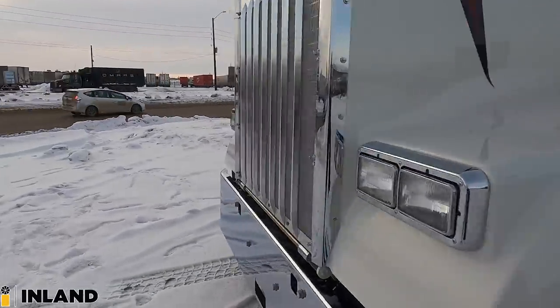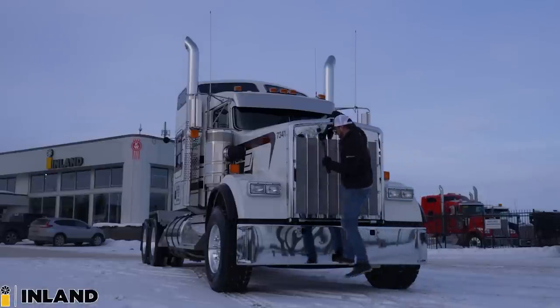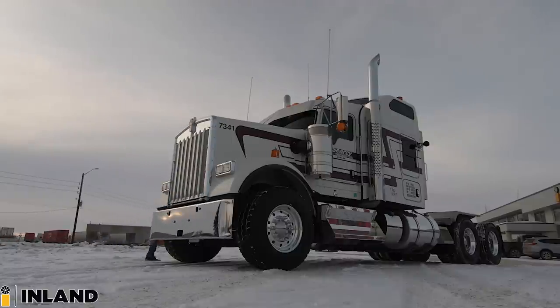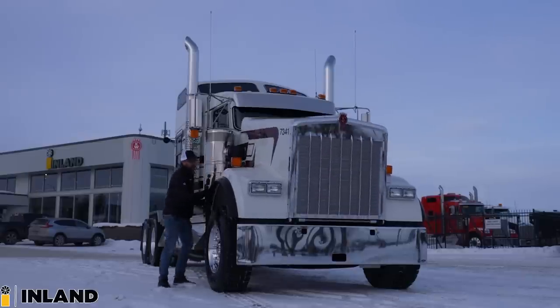So open up this hood. Oh boy, it's probably frozen. We just got it washed. And there we go. Yeah, just a little tight.